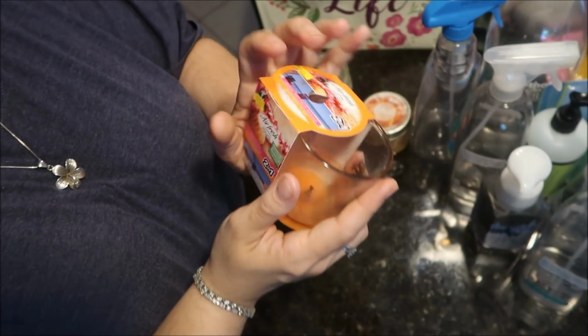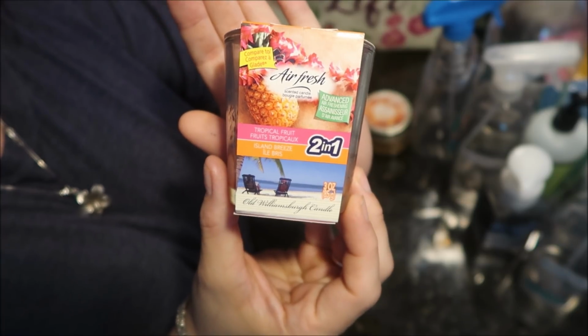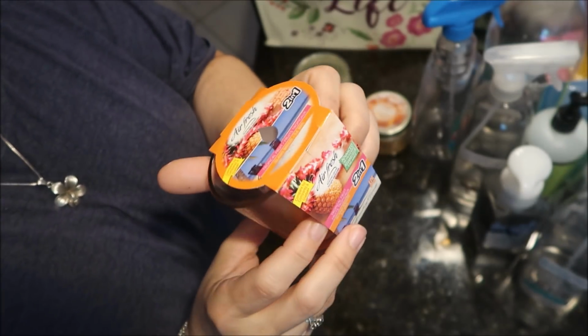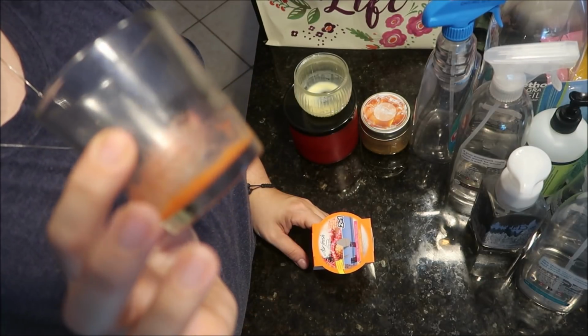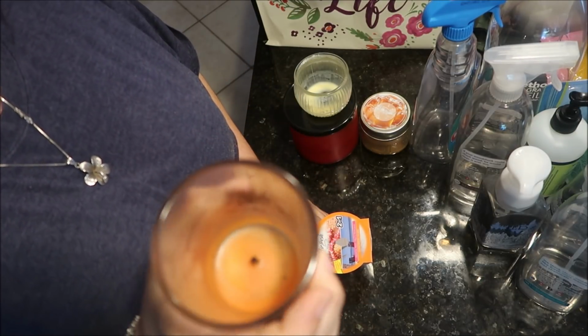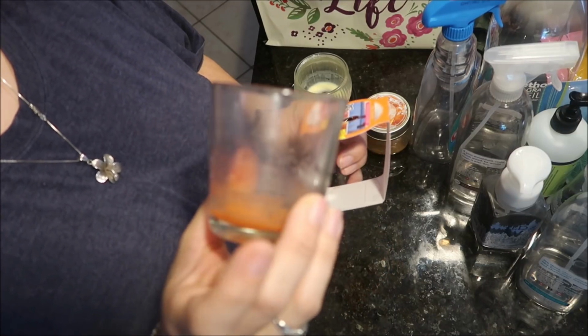All right, I don't know where I got this one, you guys. This is the Air Fresh 2-in-1. I'm pretty sure I got this free couponing, but you guys, this candle is garbage. I mean, it did pretty much burn. There's very little left at the bottom. There's not a whole lot of soot, although there is some inside, but this candle was gross.